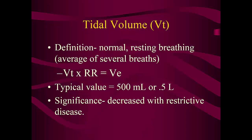The tidal volume, this is normal resting breathing, and this needs to be an average over several breaths. This tidal volume is useful in calculating minute ventilation. Tidal volume times the respiratory rate is the minute ventilation. The typical value is about a half a liter. And significance is it's decreased with restrictive diseases.